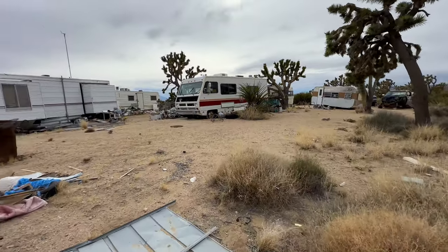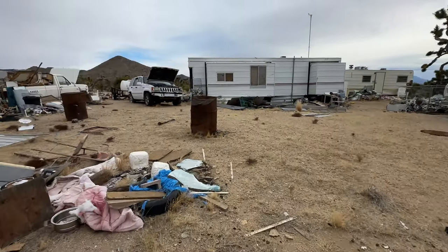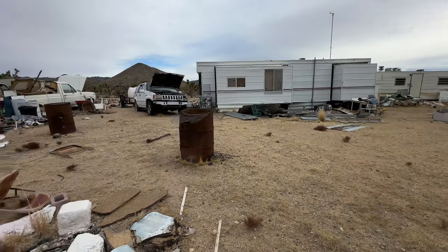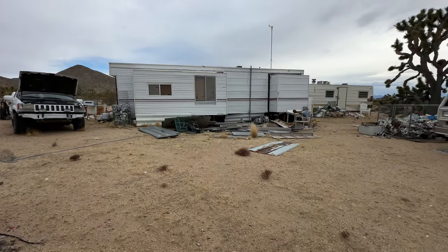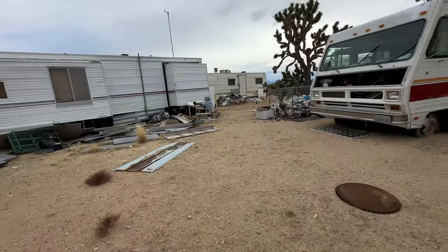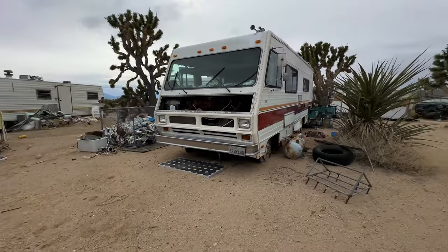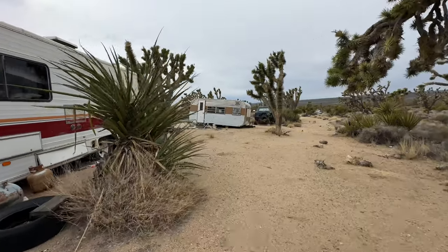I did come over here just in case. So if somebody was squatting here or living here, I didn't run into any problems. So I walked around first just to make sure there's nobody around. I walked in quite a distance. Let's see. Yeah, I see my vehicle. Yes, you got a motorhome, a trailer.